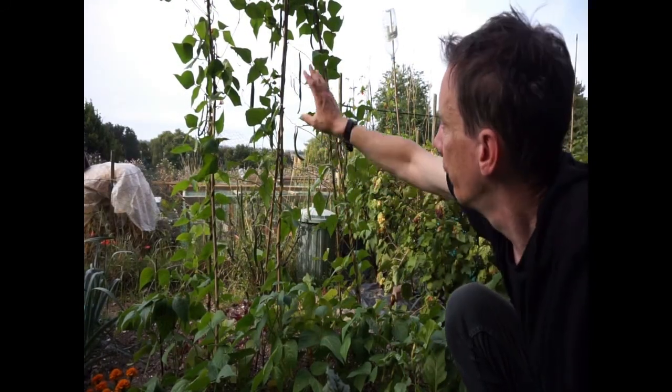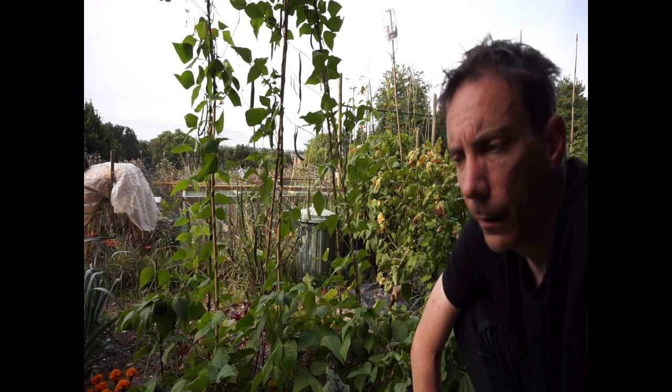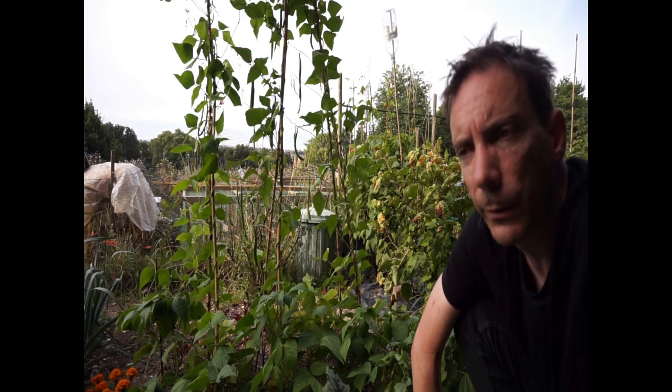The runner beans, I think I can see one or two which I could probably pick today, but I might leave it till a bit later on, maybe to midweek, and there's a few more waiting to go. But this is all beans, all beetroots. Any vegetable starting with B is planted in here.